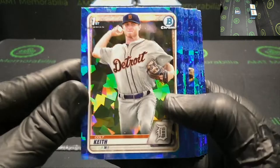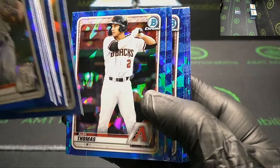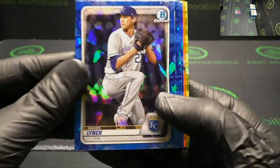All right, box number two. Colt Keith, Mason Wynn, Brandon Fadot, Trey Cruz, Brett Beatty, Addison Coffey, Alec Thomas, Petey Halpin, Michael Bush, Tyler Soderstrom, Case Williams, Reed Detmers, and D.L. Hall. We got an orange coming up.